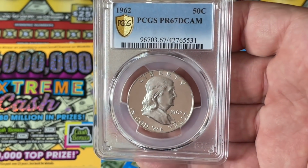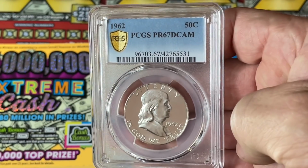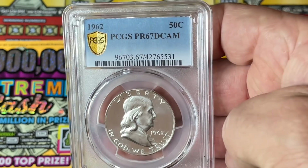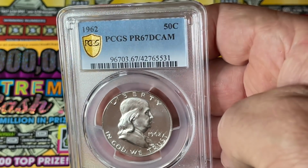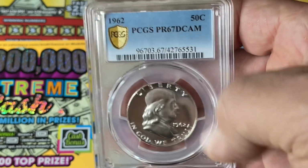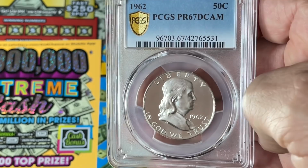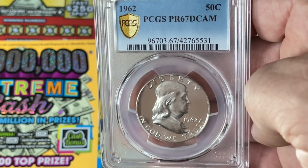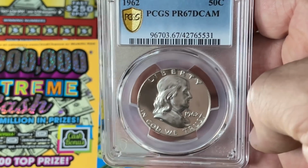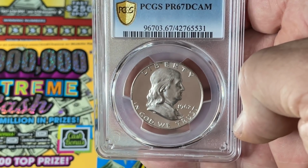All right, so this is a Franklin half dollar, as you can plainly see, but this one is a PCGS graded one. And this one's a little special. This is a proof 67D cam. That means deep cameo. That means it's extra proofy. And this one has the security badge on it here. It makes it extra secure and more of a guarantee from the PCGS company as to its actual grading and its validity. And you can't crack it out and resubmit it because they'll know about it.